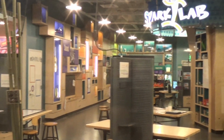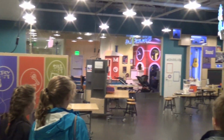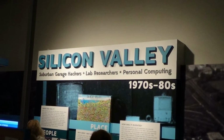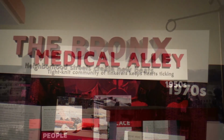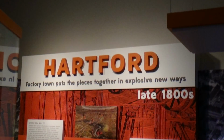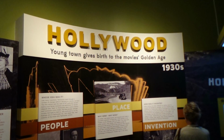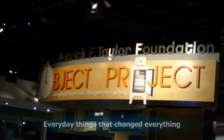The next exhibit is about where innovation is happening right now. There's a lab where kids can go and experiment and play with various things to see what they can invent. Silicon Valley, the Bronx, Medical Alley, Hartford, Hollywood, Fort Collins, all around the United States.